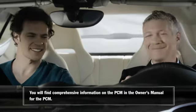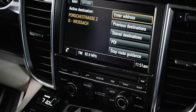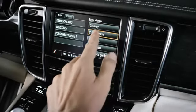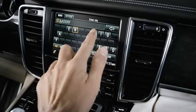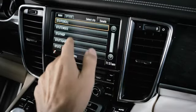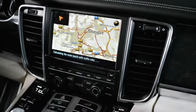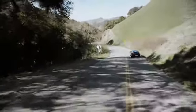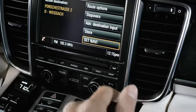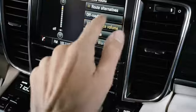The PCM also helps you find your destination. Press Navigation to go into the navigation menu. Entering the destination via the touchscreen is easy and intuitive. Set the volume of the navigation announcements with Set Navigation.